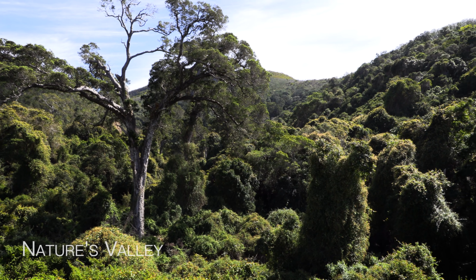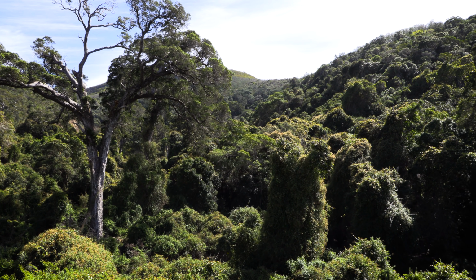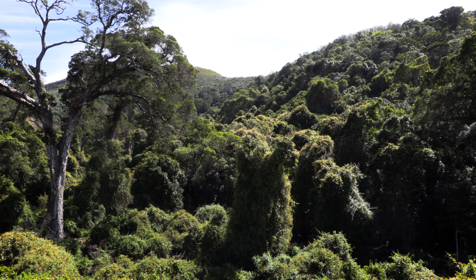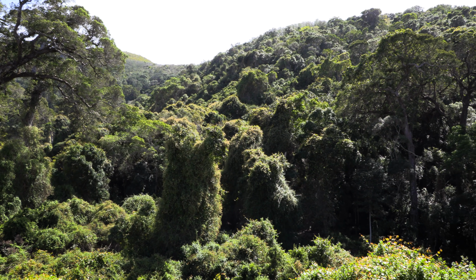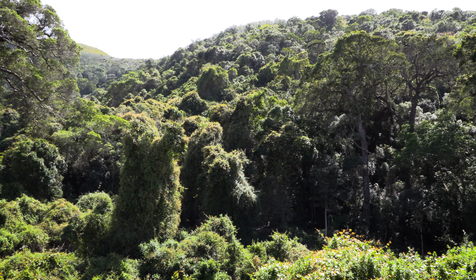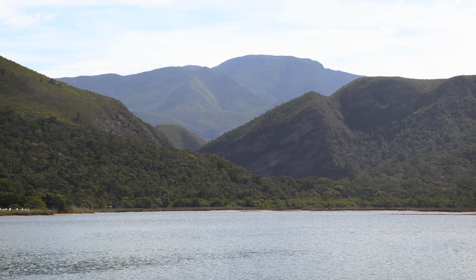Just past Plet you can turn off and take a winding road down through the forest and into Nature's Valley. You can see just how green and thick it is here. This is a proper rainforest and an awesome place to hike. Now this is without a doubt probably one of my top 3 places in the country. I've come here quite a lot. There's a beautiful campsite at the back there where you can set up.